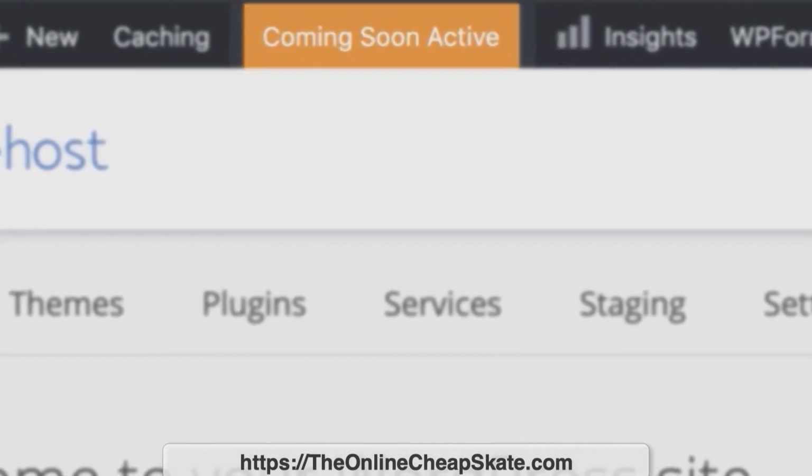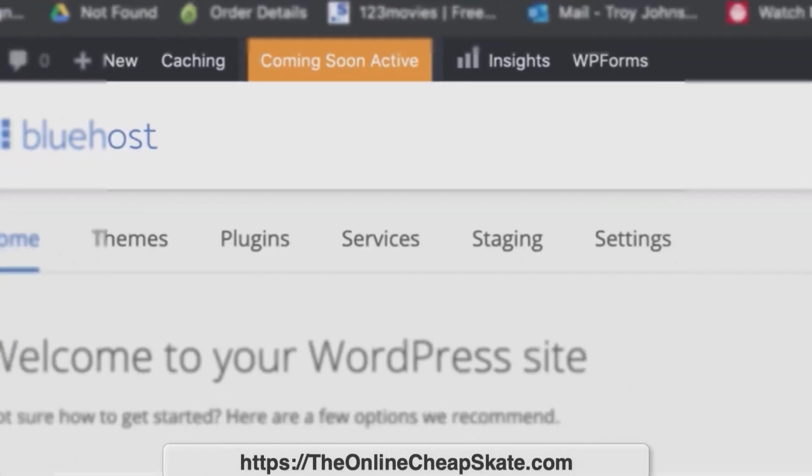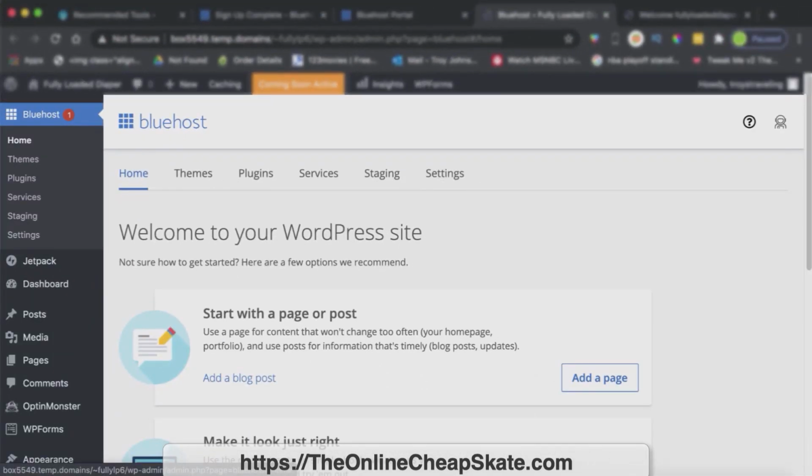So if you notice here at the top of the dashboard of WordPress, our coming soon page is active. That means basically that the home page isn't displaying, that instead it says something is under construction or coming soon. We don't want that, so we're going to immediately turn that off.